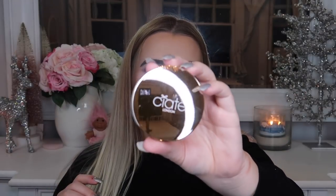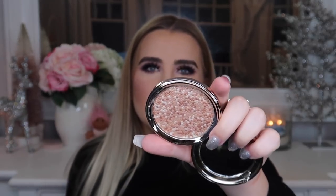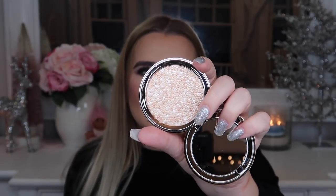I don't know. Next, we have a product from Ciate once again, but this is the Confetti Highlighter. This retails for $32. And this says, achieve a sun-kissed glow with Ciate London's Confetti Highlighter, featuring a mix of shades that have been carefully pressed together for a radiant highlight in one sweep. Okay, we gotta check this out. All right, so this is what the packaging looks like. And then here, whoa, we have the product. This looks crazy. Okay, let's go ahead and swatch.